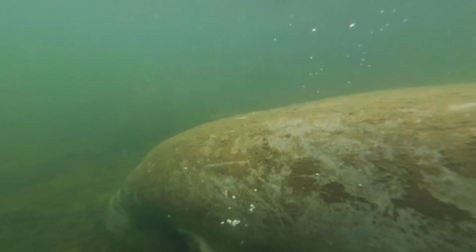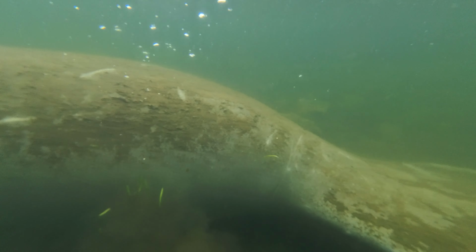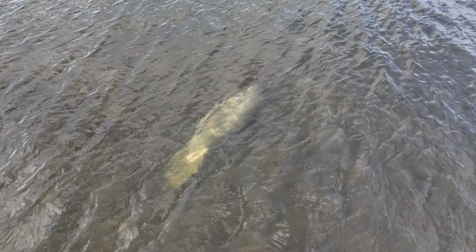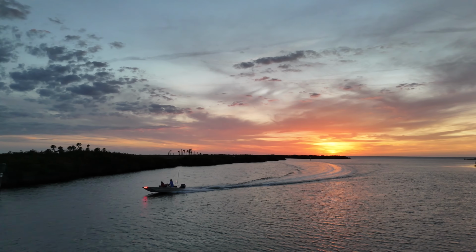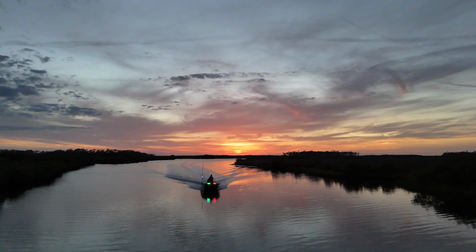For manatees, referred to as sea cows by the locals, these waters are both sanctuary and risk. Boat strikes remain one of the leading causes of injury, leaving visible scars that tell a story of survival. As the day closes, the same waters that carried life reflect it back.